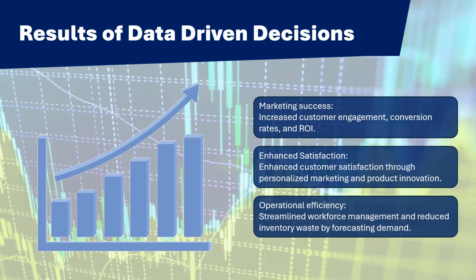Beyond marketing, data also enabled Biomed Global to streamline their internal operations. Using systems like CRM and ERP, they could monitor sales performance, forecast demand, and optimize inventory management. This prevented stock shortages and reduced waste, while also improving workforce management by tracking employee performance and training needs.